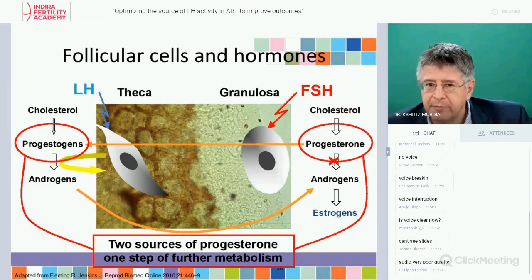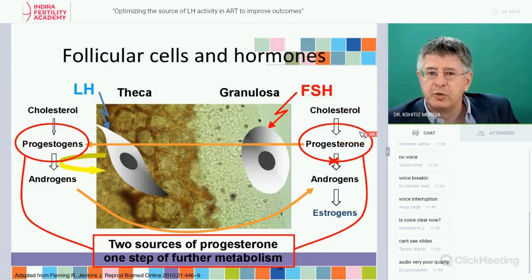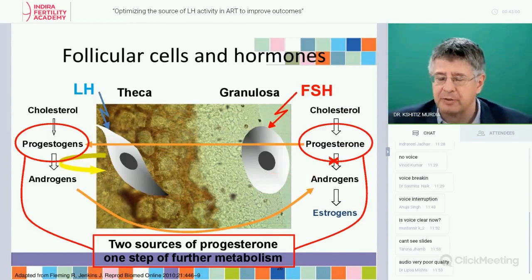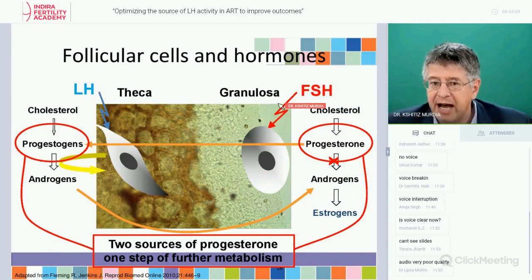That's one example. Another example of patients which are very, very sensitive to these things are the hyper-responders. And these patients are usually forgotten a little bit. They have a lot of granulosa cells, so they are very much at risk of this conversion to progesterone. So a little bit of FSH and already this progesterone will go up in the hyper responders.